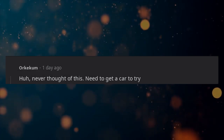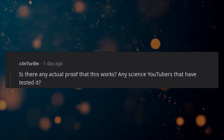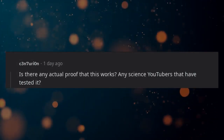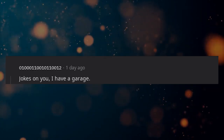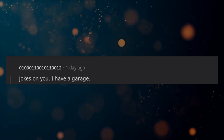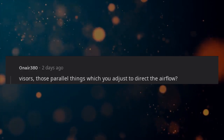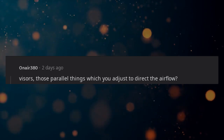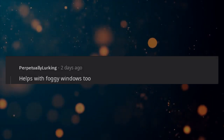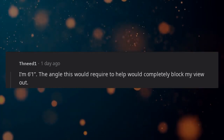Huh, never thought of this. Need to get a car to try. Is there any actual proof that this works? Any science YouTubers that have tested it? And if you're in Australia, put them down when you're not sitting beneath them. Joke's on you, I have a garage. Question is, better to use hot air or cold air? Visors, those parallel things which you adjust to direct the airflow, help with foggy windows too. I'm 6'1". The angle this would require to help would completely block my view out.